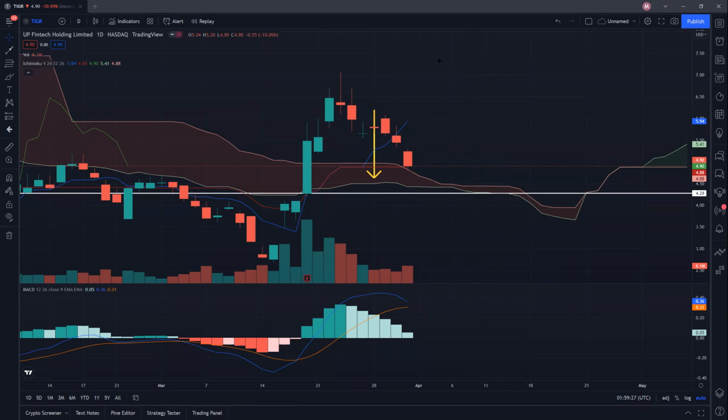But not forgetting, there is actually this 10-cent gap here that needs to be closed somewhere between 410 to about 420. This is a 10-cent gap that market makers may intend to close before going back up again.